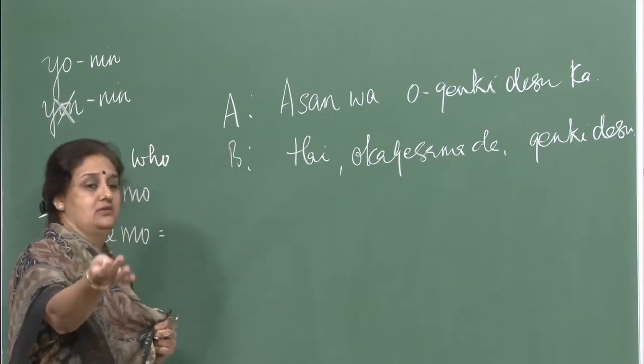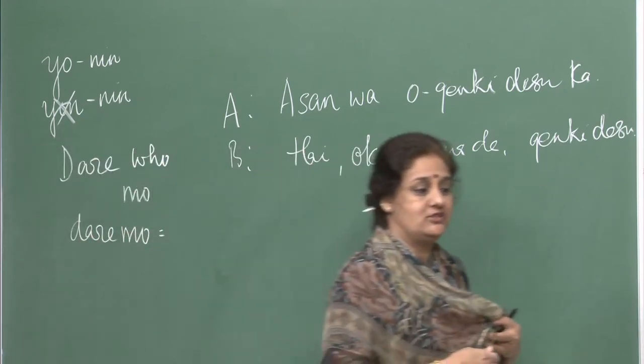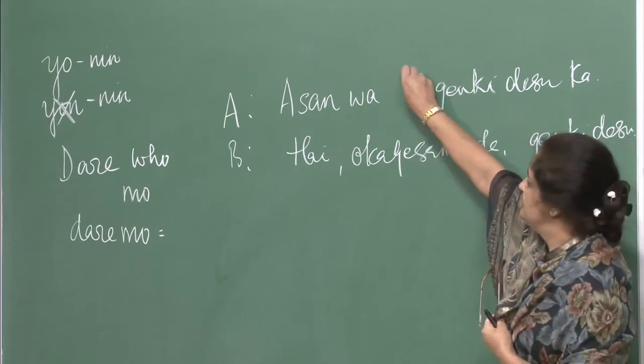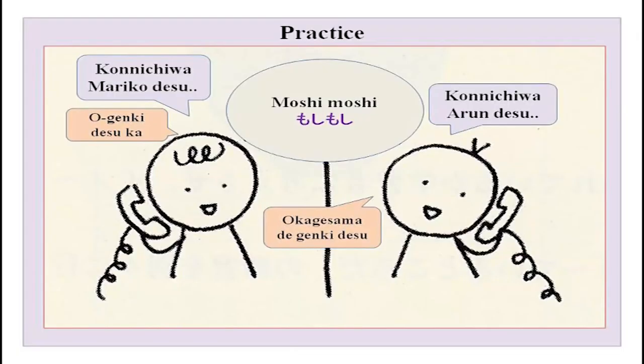O genki is to be used for someone and genki is to be used for oneself. O is honorific. So this O, as we did earlier with O namae, is going to be used a number of times later. So please, for your family members, for yourself, for friends who are very, very informal with you, generally O is not used and O is used in formal situations and never for oneself. As we did namae, so o namae wa nan desu ka? Watashi no namae wa, whatever your name. So please, o is not to be used for oneself.